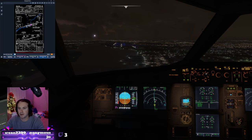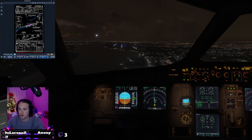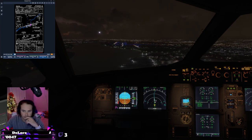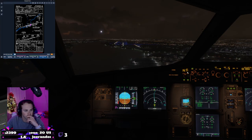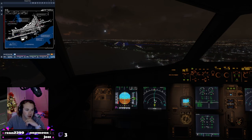Philly traffic, American 429 is about 2.5 miles out from landing, runway 27 right. Philly traffic. As the terminal is going to be to our right.